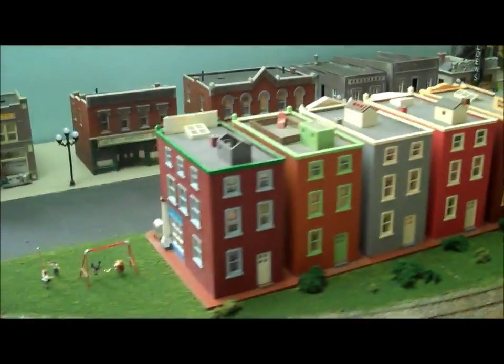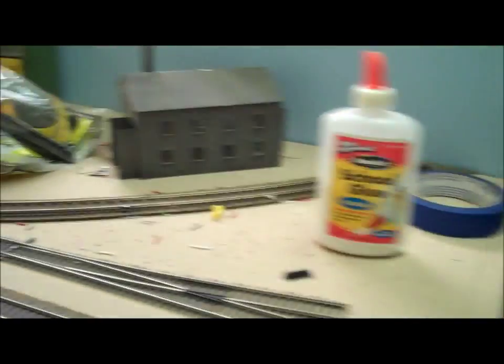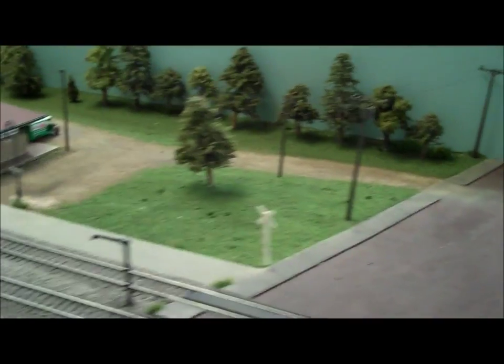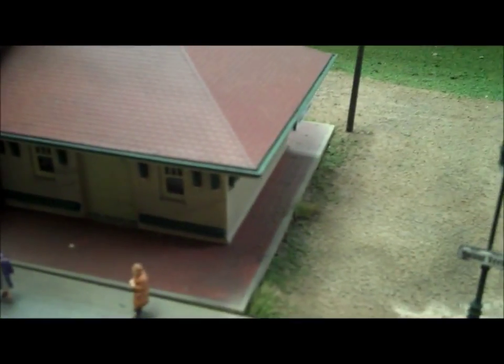Then you have the Mount Vernon depot. Coming up will be the switch heading into the upper yard, which will eventually be a tunnel going into the yard. And then we have the Mount Vernon area. Here's the Mount Vernon depot, which somebody handmade from scratch. And I gotta say, the detail on this is absolutely amazing.